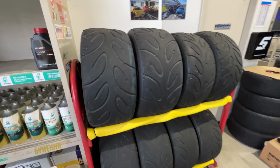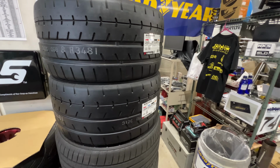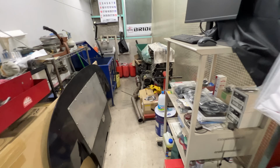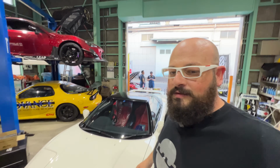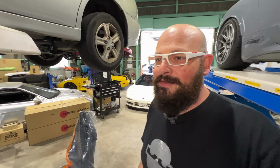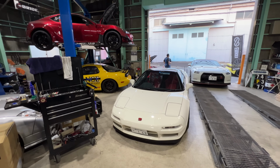You know, just kind of snooping around the shop, you can tell the type of work and the type of customer they cater to. So lots of S tires around. These are the Advan A052s, splitters, and another engine here in the room where they clean the parts. I really have to always say a big thank you to Masa and his mechanic, because they're always so welcoming. I always just drop by unannounced, and they're always very happy to have us just roam their shop for a little bit and check out the cars that the customers have left here for a few days to get work on.